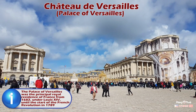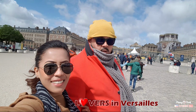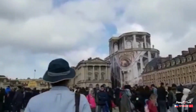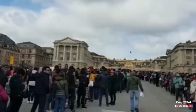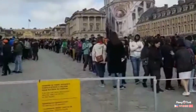The Palace of Versailles was the principal royal residence of France from 1682 until the start of the French Revolution in 1789. Lovers in Versailles. We were not expecting it to be this crowded. Look at this big crowd. It was packed. It took us close to 2 hours to get inside the palace. Crazy. We thought we were ready for the weather at that time. Apparently, we weren't.